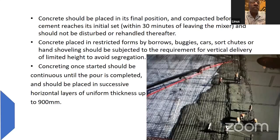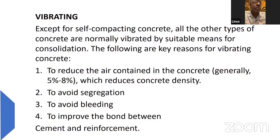Concrete placed in restricted forms by barrows, buggies, carts, cubes, or hand shoveling should be subjected to the requirement for vertical delivery of limited height to avoid segregation. Concreting, once started, should be continuous until the pour is completed and should be placed in successive horizontal layers of uniform thickness up to 900 millimeters as seen in the photo.